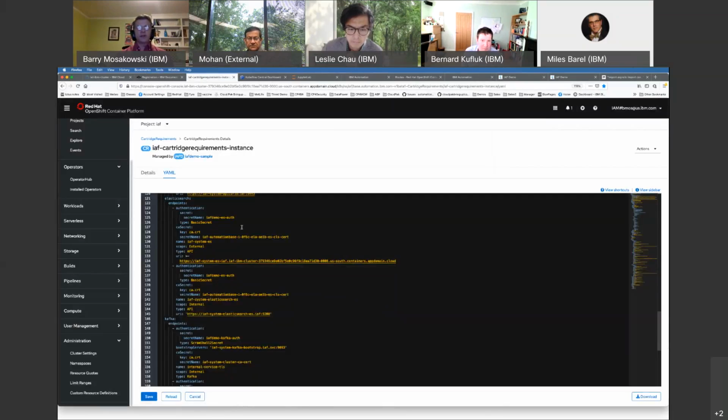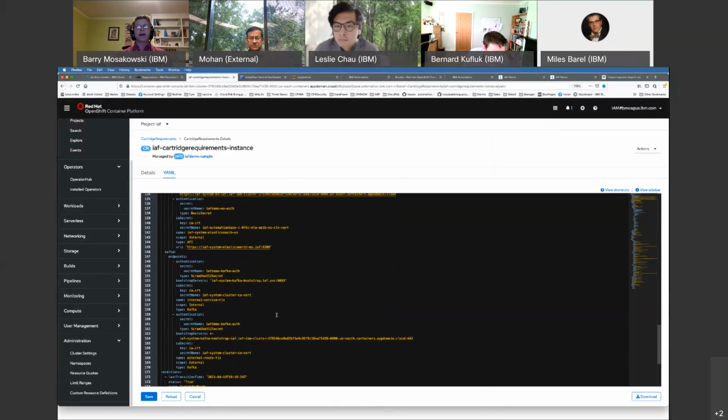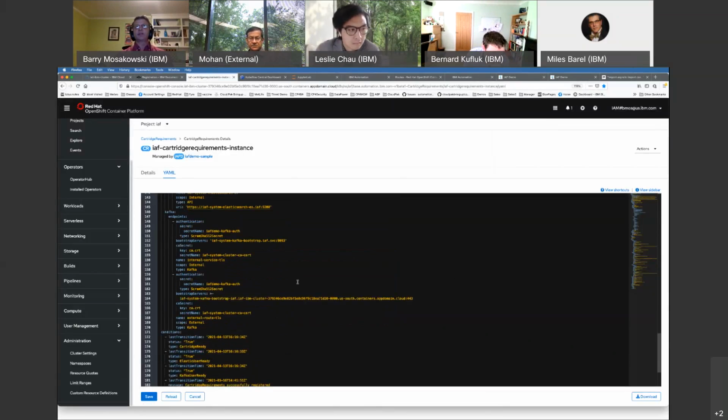And here is actually the OpenShift cluster that we developed this on. And here is that YAML file that I'm kind of just describing to you. And you can see, you're getting the URLs, you're getting the information back that you're going to need to put into your application. So again, as a developer, the points you're going to need is you want your Flink, you want your Elasticsearch, you want your Kafka endpoints.